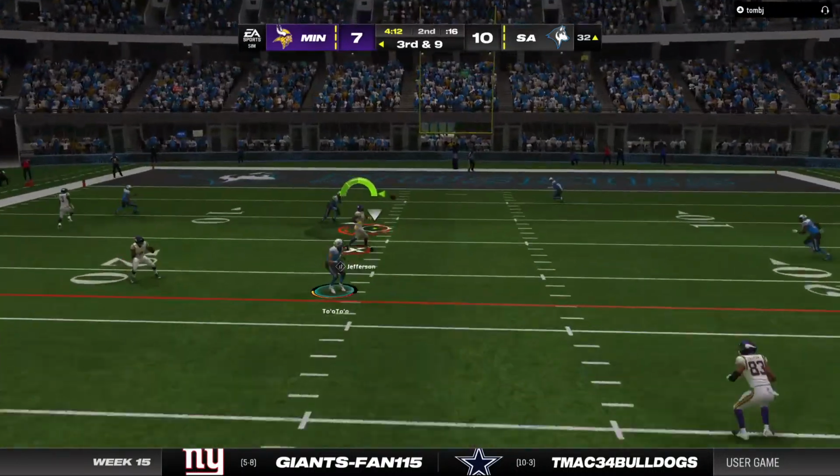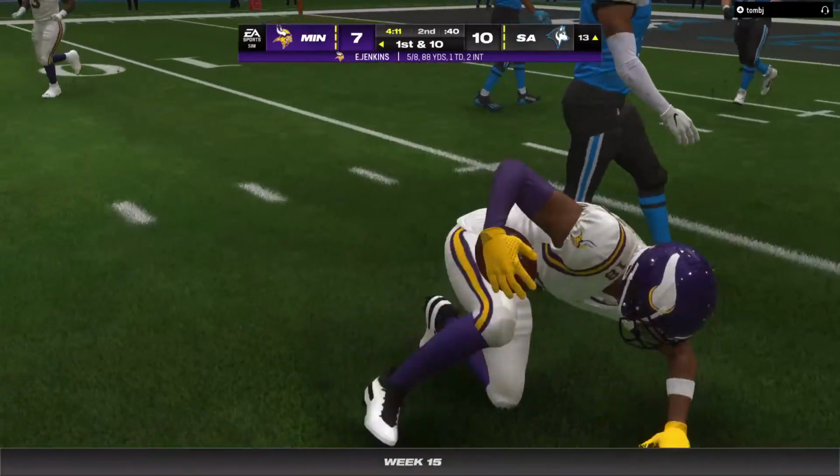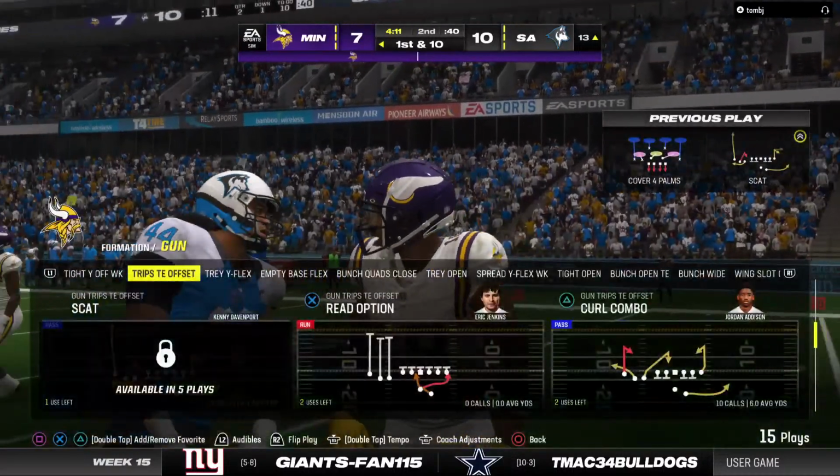Operating from the gun, Jenkins. Work in the middle of the field, and he's got a man complete. And he will have a Vikings 1st down as they're able to get the 3rd down conversion.